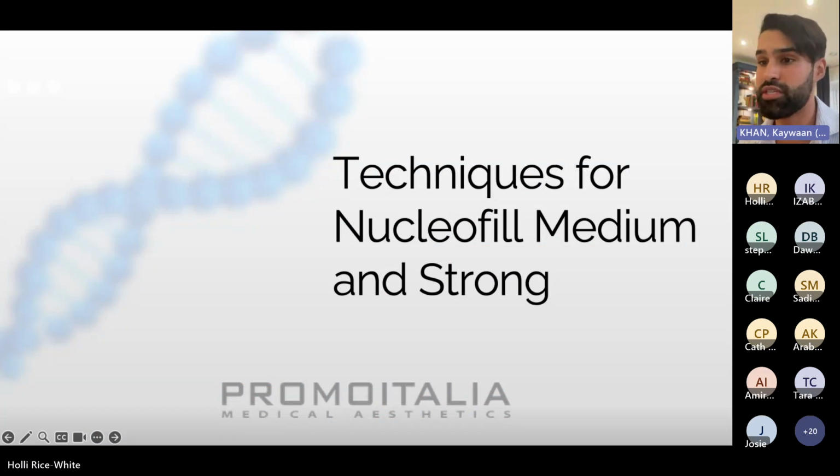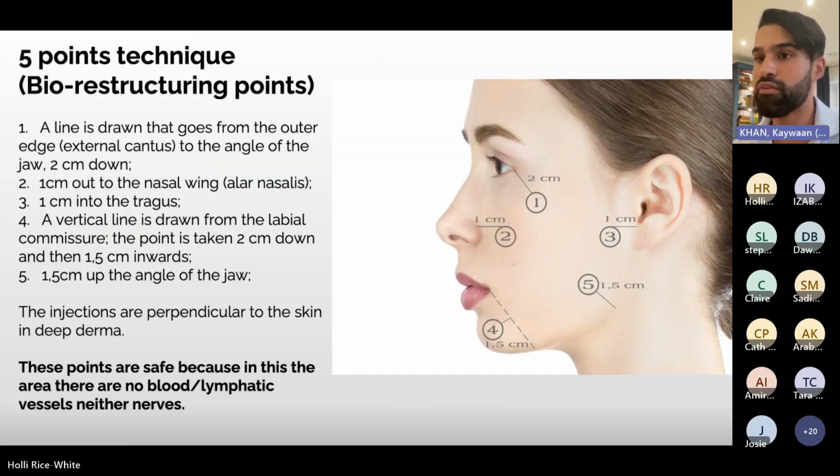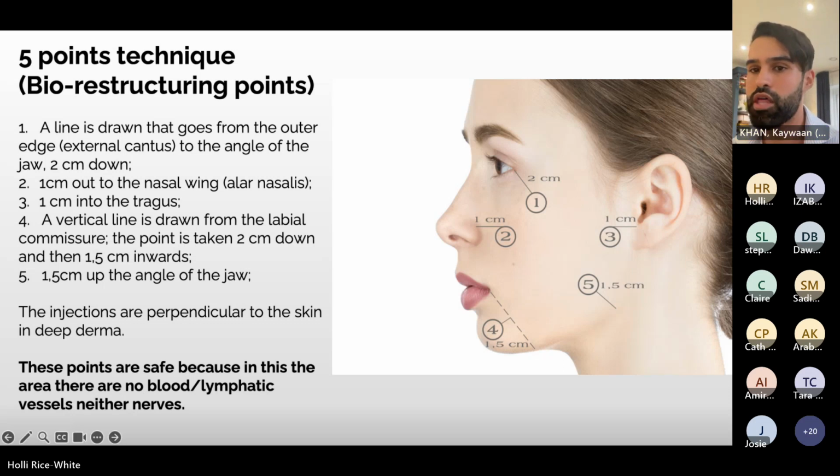You can use this in different ways, and in this example, I've injected it down to the bone. So I know on this slide it gives you a method and an approach, but this is where it may be beneficial for some of you to come on a practical session with me at Promo Italia, where we can actually run through some of the techniques, and there are so many different ways that it can be administered.